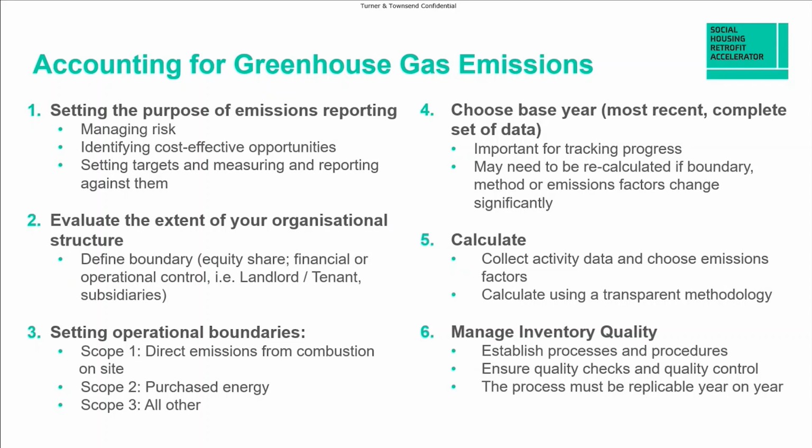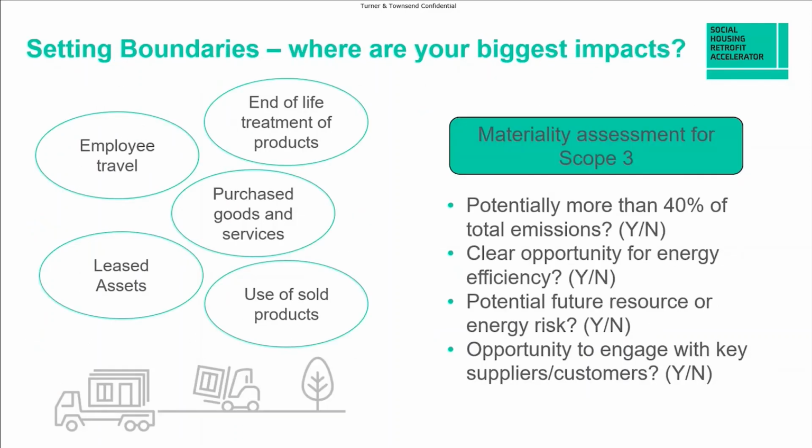So it's about setting the purpose. It's evaluating the context of your organizational structure. So where is the boundary of that? Where are the controls in that? It's setting those operational boundaries. So number 3, it's thinking about our 3 scopes. So our direct emissions, our purchased and everything else. It's thinking about a base year as well. If we're going to try and reduce it, we need to think what we're going to reduce it by. So for tracking purposes, this is really, really important. It's about calculating your activity data and then managing the quality of that data.